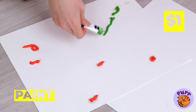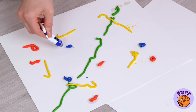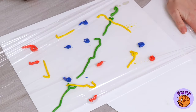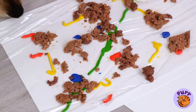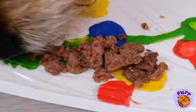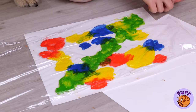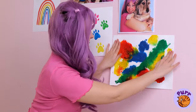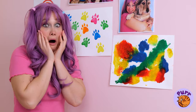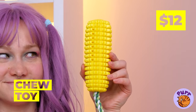Add some paint and a clear cover to a canvas. Some dog food on top should help too. Who needs a paintbrush when you've got a nose for art? You know, wall art's a step above refrigerator art. Wait, you shouldn't play with paint. Besides, what you need is a chew toy.